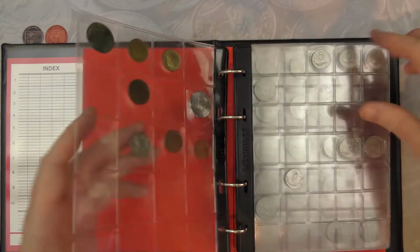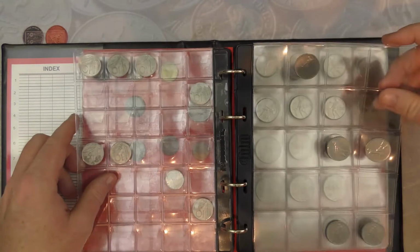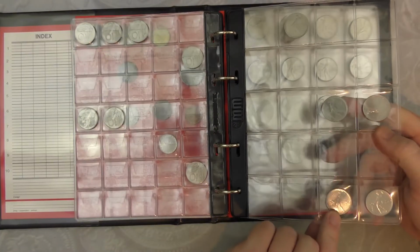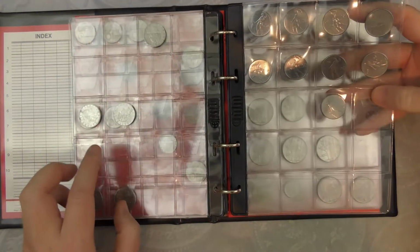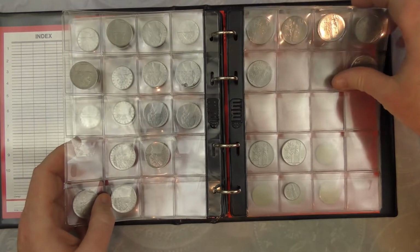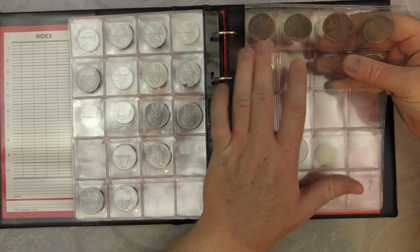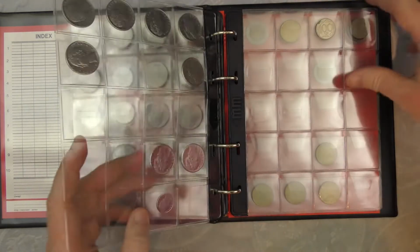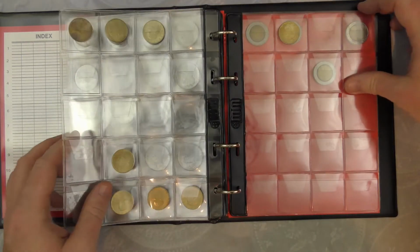So we've got the Italian coins. We've not really added much to the Italian album. We did add 1972 50 lira in last week's video, and I think that is about it. I think we added the 7,500 lira as well this month. But other than that, not been a lot of additions there.